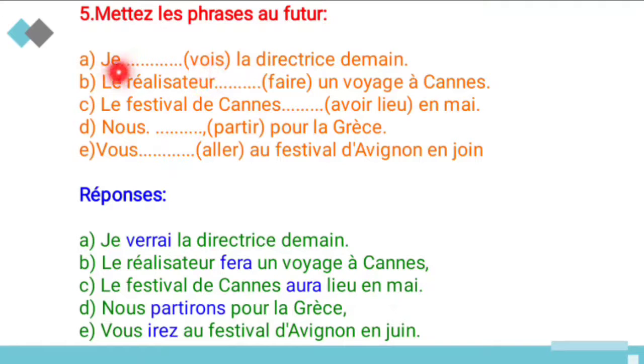And let's see the conjugation. So first one is je voir directrice demain. So the verb is what? Voir means to see. And the second verb is what? Faire. It is an irregular verb. And it means what? To do. And avoir means to have. And partir, to leave. And aller means to go.